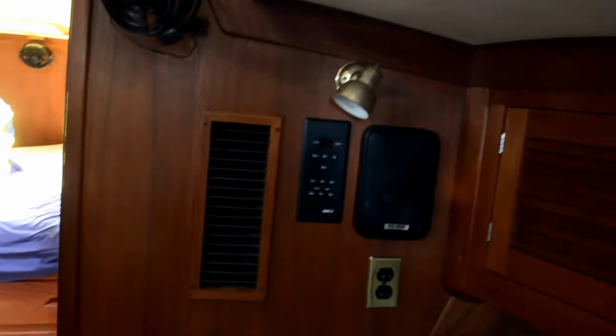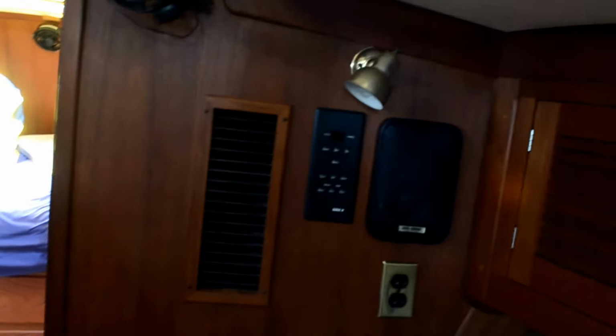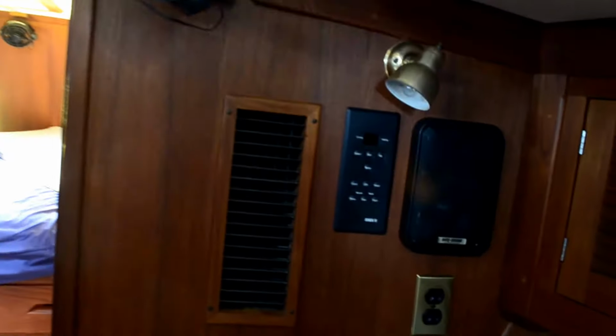See air conditioner controls. The vessel does have two air conditioners, 12,000 BTU in the salon, and I believe 6,000 in the master stateroom. But the owners say plenty of AC to keep it nice and chilly in here. And the generator will run them both.